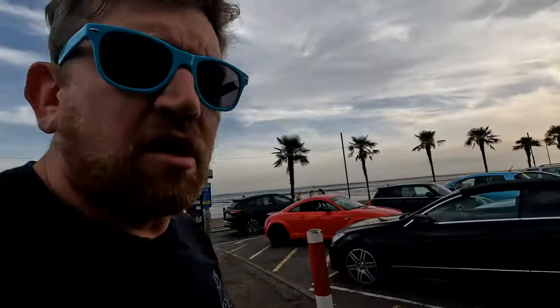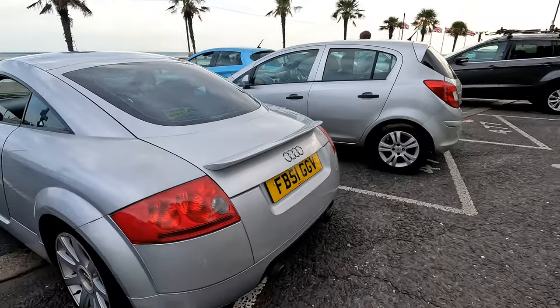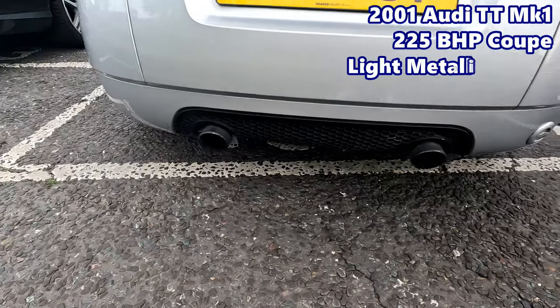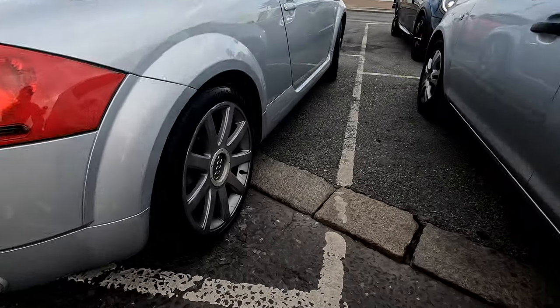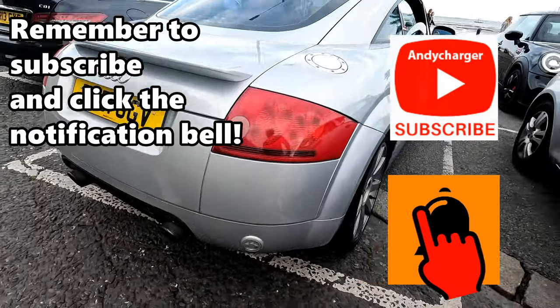So if we walk just down here, here is a Mark I. This is a 225, 2001 edition. It's got the V6 rear diffuser, standard rear spoiler, and the standard 225 wheels. Interesting what this is. If anyone knows what that is, where the tow eye goes? I'm not sure what that's all about.